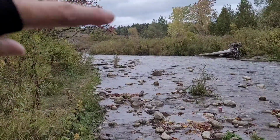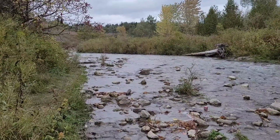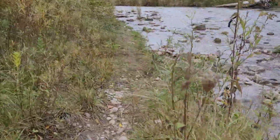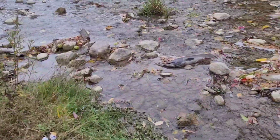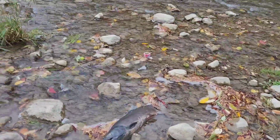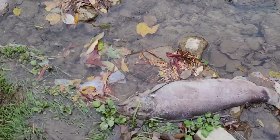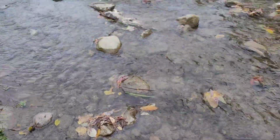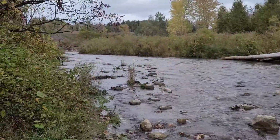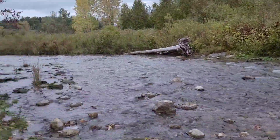So pretty here. The road is just up there. It's sort of north of Bowmanville. There's another fish over here. A couple of them. Come here. There's a bunch of them over here. They're dead. They're going to be stinky, but one there. Somebody's garbage. There's another one. That's got his eyes all gone. Little carcass over there. We haven't seen any spawning yet, and we might not. That's okay.